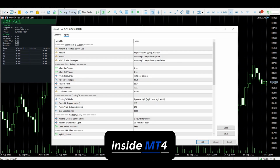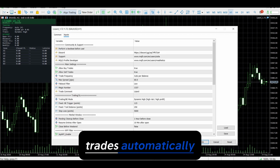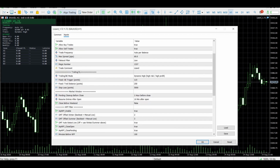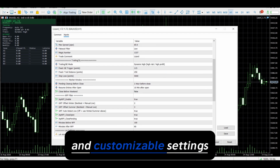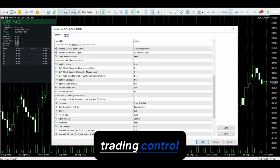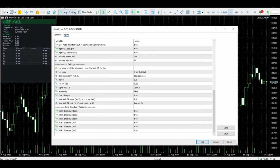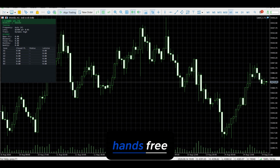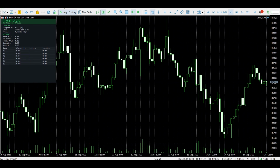Inside MT4, the EA actively analyzes the market and executes trades automatically in real time. The system comes with a clean interface and customizable settings for risk, lot size, and trading control. It operates completely hands-free while managing trades and securing profits automatically.